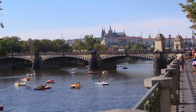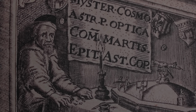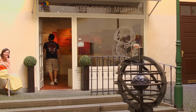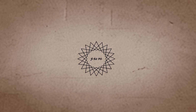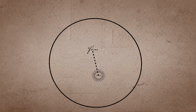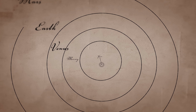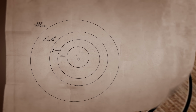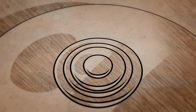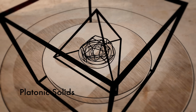I'm going to visit the Kepler Museum because he's one of the most famous scientists who lived and worked around Prague. I want to tell you 5 things about Johannes Kepler that are essential to our story. Number 1. Kepler is most famous for figuring out that the shapes of planetary orbits are ellipses. But before he came to this realization, he invented a model of the solar system in which the planets were on nested spheres separated by the Platonic solids.